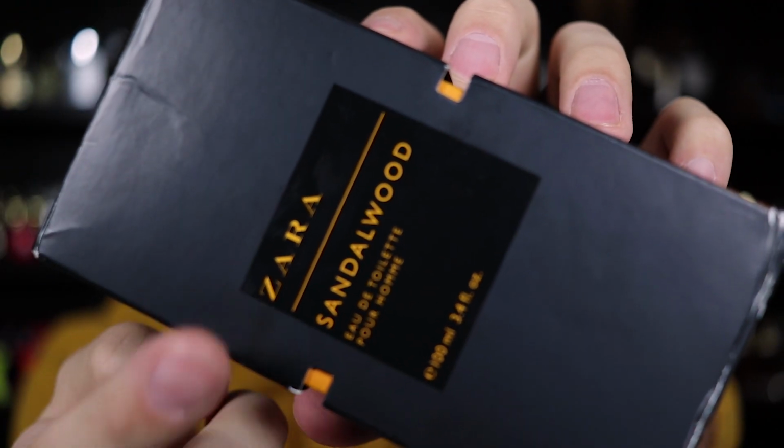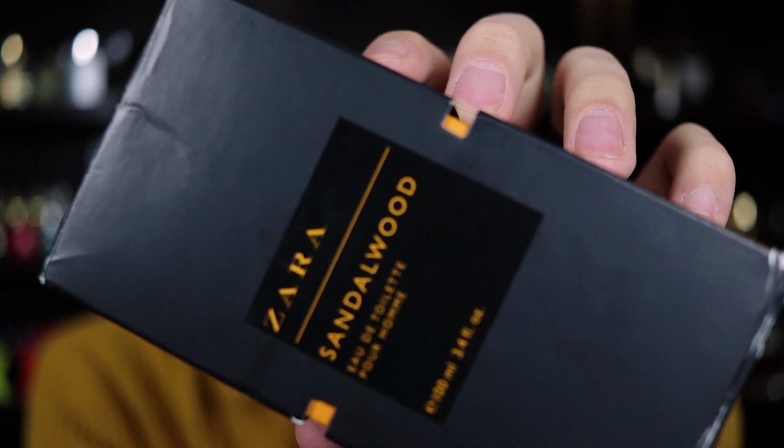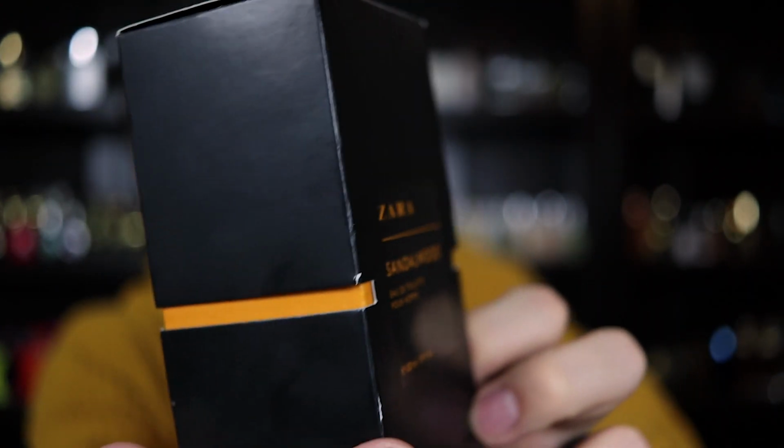First off, we'll take a look at the box, and I gotta tell you guys, this box has been through war. It does not look great, and this is how it was when she picked it up. So here's the front of the box. You can see there's Zara Sandalwood. Got your size and concentration right here on the middle of the box. There's nothing on the top, and then it has this little orange stripe that goes along each side of the box.